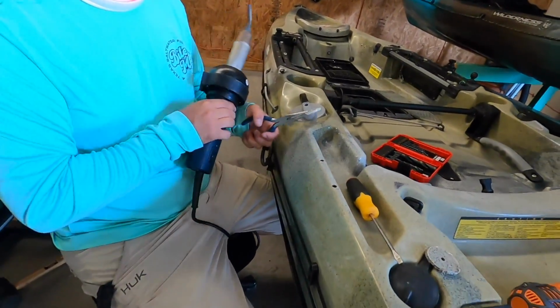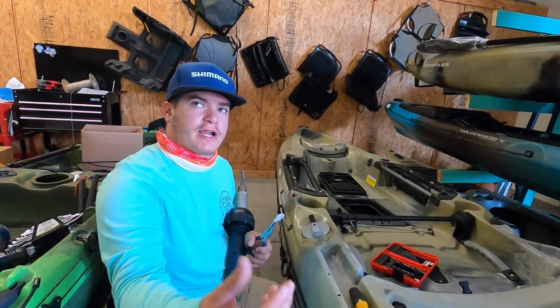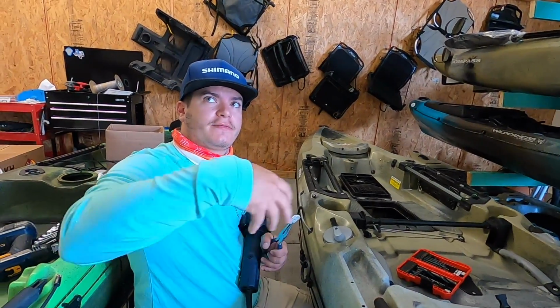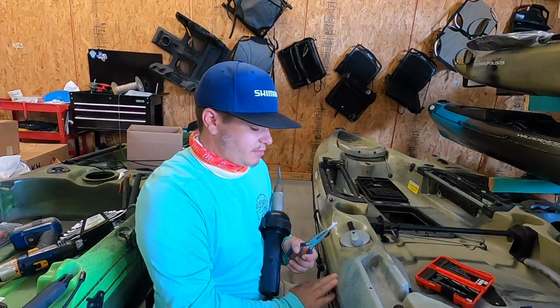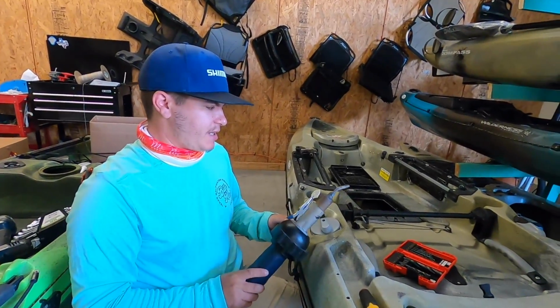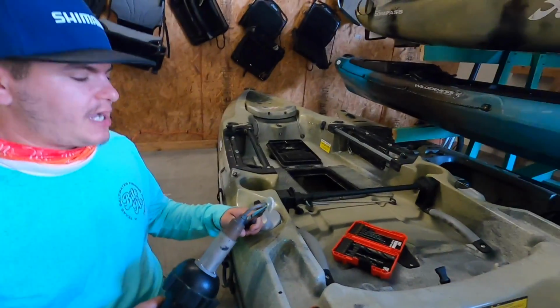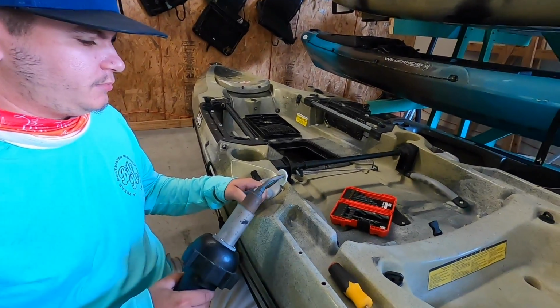Best thing to do too, if you're going to store your kayak, you want to unscrew the drain plug too, so a lot of the air from the inside can get out of it. Yeah, I never do that. Yeah, not a lot of people do that. Usually with sealed kayaks, you do that.